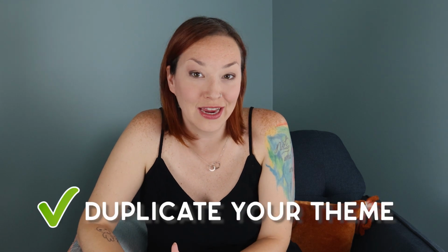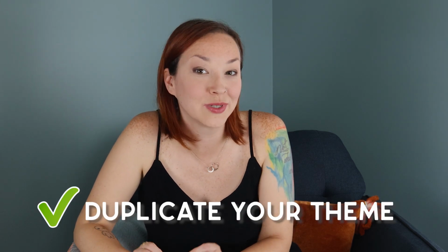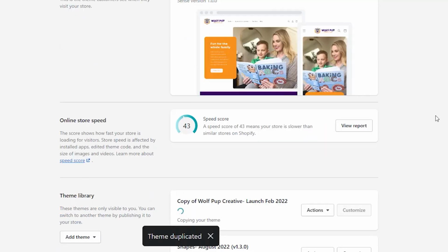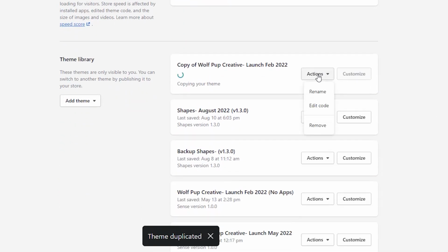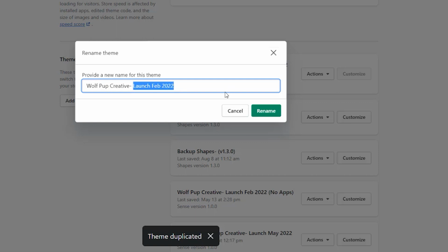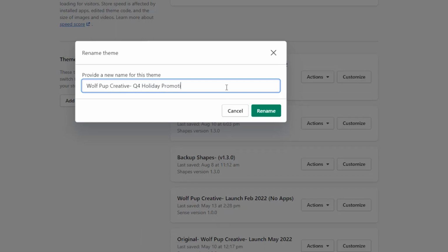Also take this time to duplicate your theme and start customizing it specifically for the holiday season. You can duplicate the theme in Shopify and start building this site design out. It can still be your same existing store design, but you can add different images or text that are more related to the holiday season or whatever promotion you're doing for Black Friday.